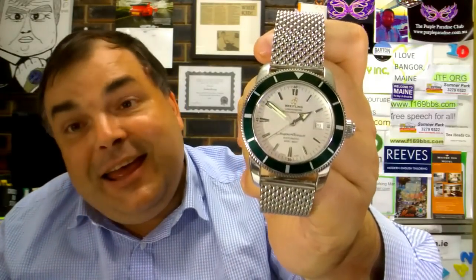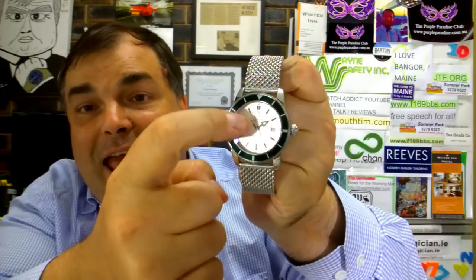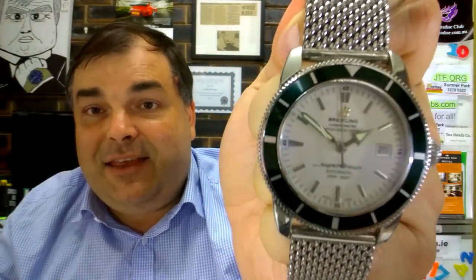It has a ceramic bezel, and it also has a Tudor movement. This movement uses the BREITLING caliber number B20, which is actually a Tudor MT5612 movement. So this is the Heritage 1. They've also got a Heritage 2, which looks fairly similar. The way you can tell the difference is mainly the hands. The hands are the giveaway. These are the hands on the Heritage 1.